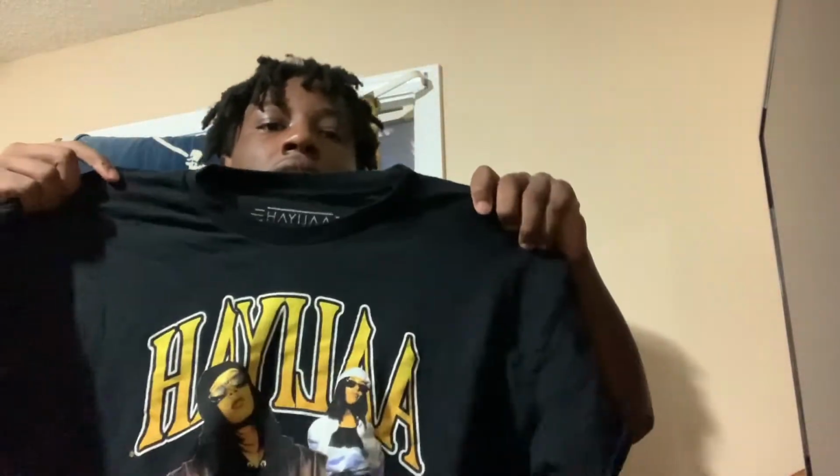First, we got this tee. This is a little oversized, but I really wanted an Aaliyah tee, and I got this at Southlake. It was a graphic tee store, and it just had them. I was like, yeah, just give it to me, but I really wanted a small, but I was like, I'll just get oversized.